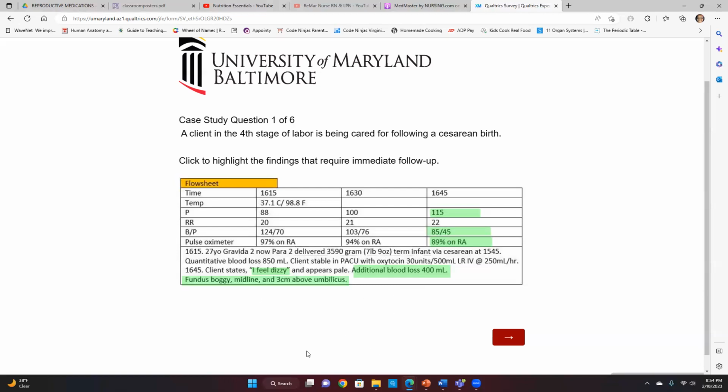Okay, her fundus is boggy. So that tells us we have to perform that fundal massage. And it's 3 centimeters above the umbilicus. That is huge, right? We should not have that. It should be at the level of the umbilicus and then going down. So that position of the uterus is a cause for concern. The fact that it's midline is good, but the bogginess is really what concerns me, coupled with those vital signs.